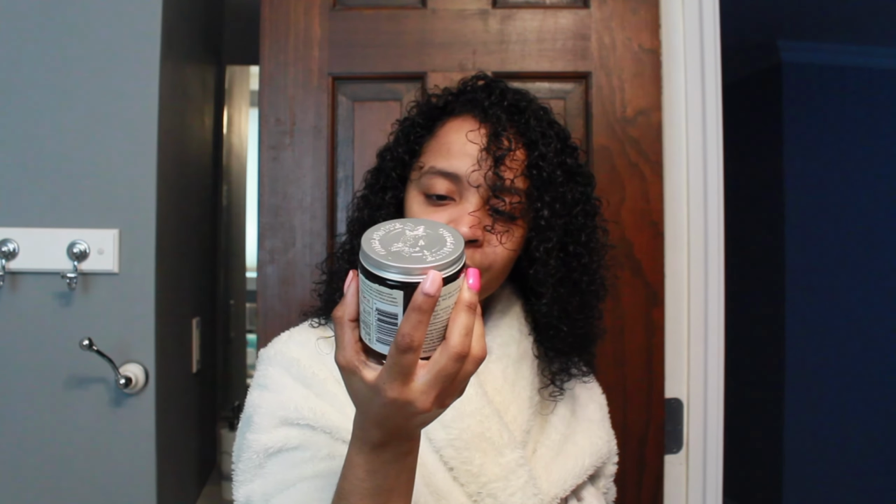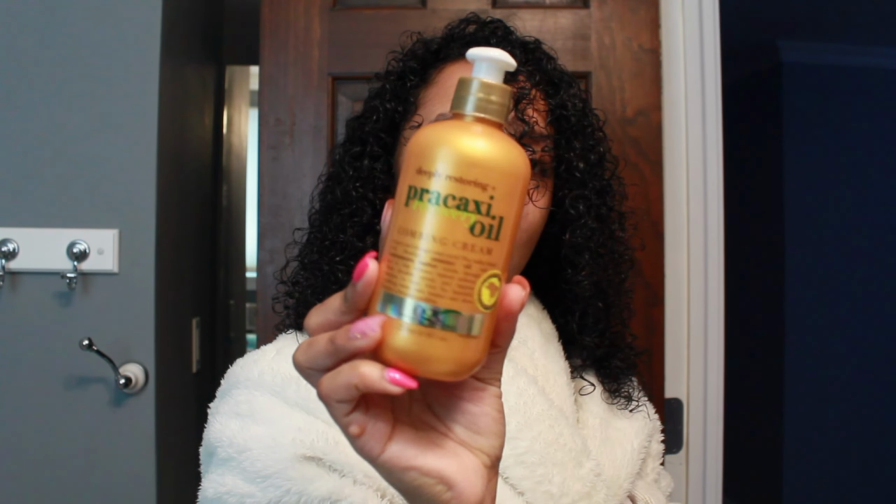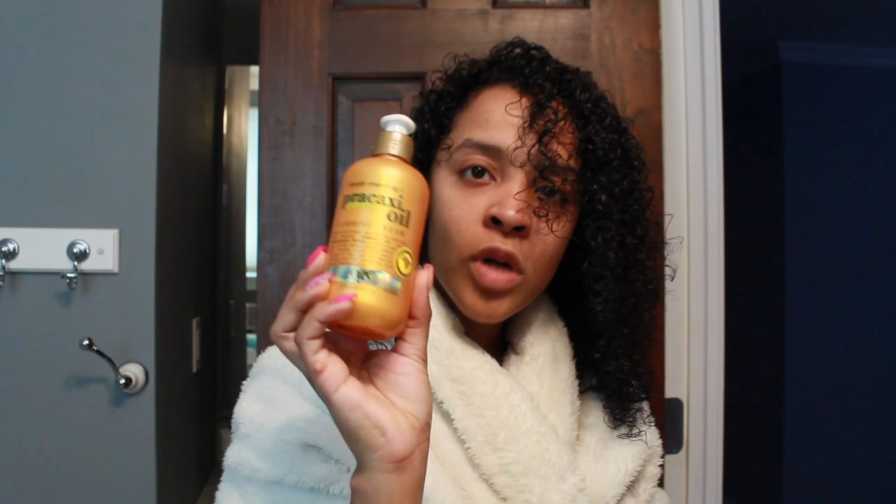And I also have the curl conditioning oil in cream. So these two are my favorite. And then for summer, like a one and done product that I know always works on me, I know that they discontinued this, but the OGX Prakashi Recovery Oil, love this.